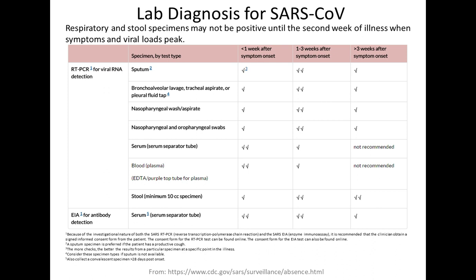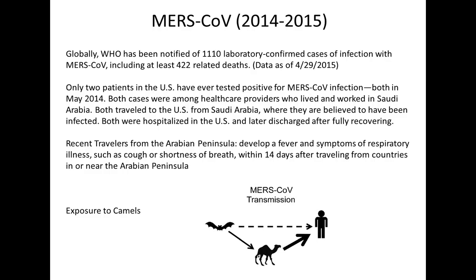Here in this table found from the CDC website, you can see for PCR detection, there can be detection in sputum, bronchoalveolar lavage or BAL, NP swab, OP swab. It was even found in serum and stool.